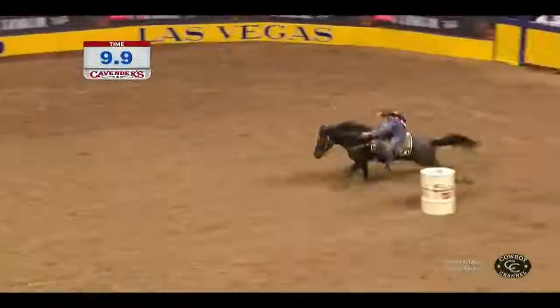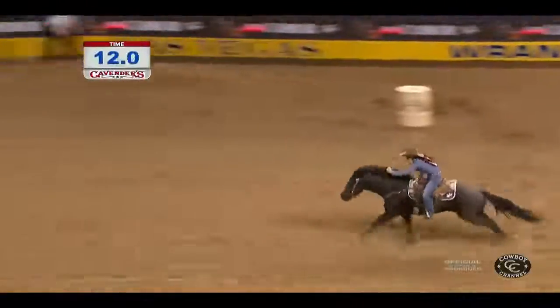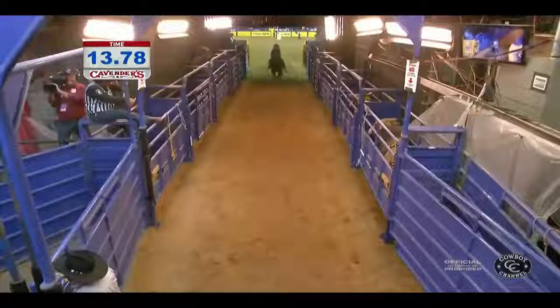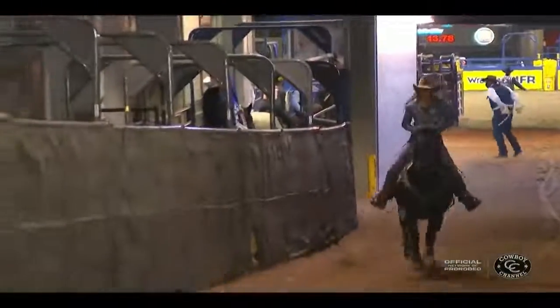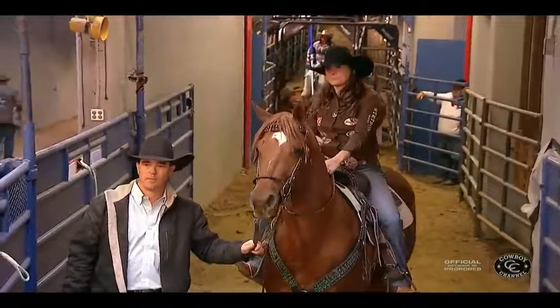And an absolutely perfect second. Nice and close. Wow. Beautiful run. Nellie Miller and Sister, they figured it out. Yeah, it looked like vintage Sister right there, 13.78. 6th place, last spot in the money.